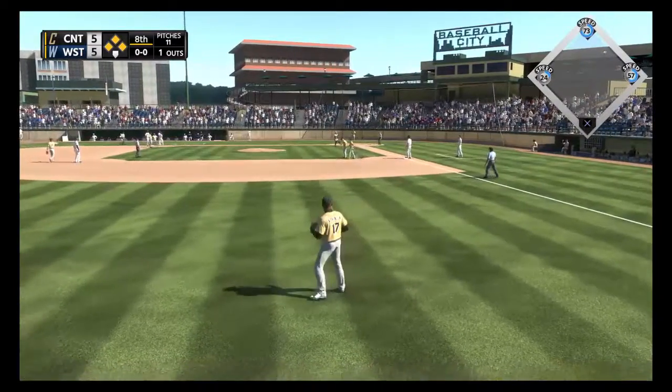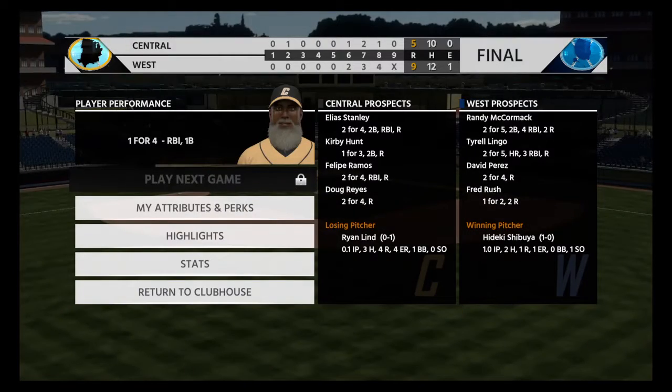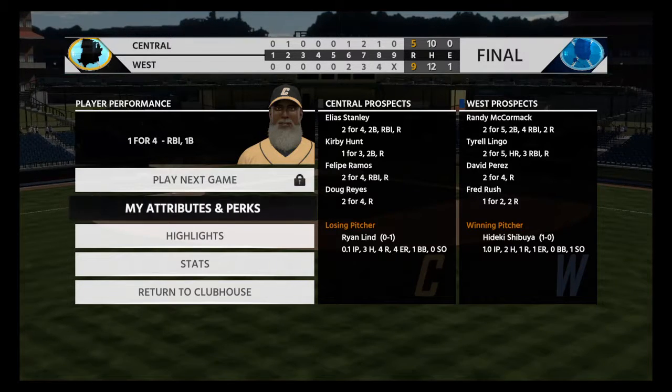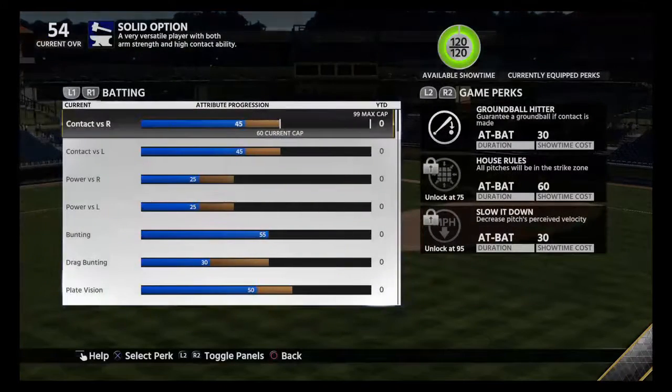And the throw comes in, and they will not try sending him. This one comes to a close with a 9-5 final. The West used a 3-run 7th to help propel them to the win. Hideki Shibuya is credited with the win. So that's it for us this afternoon.